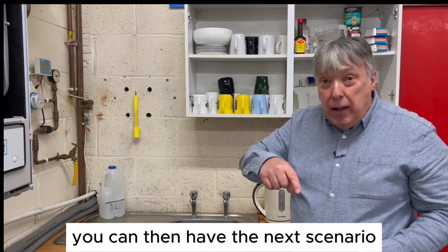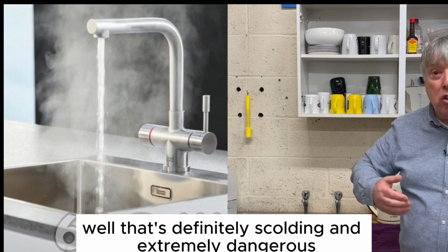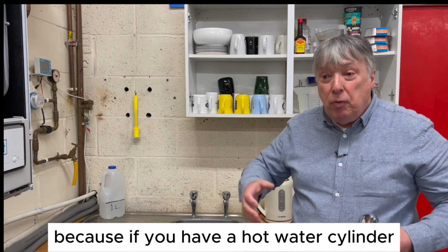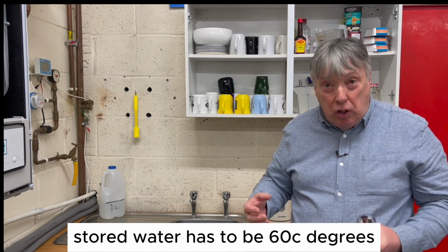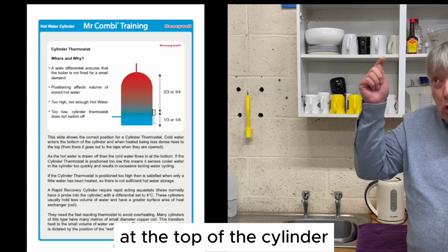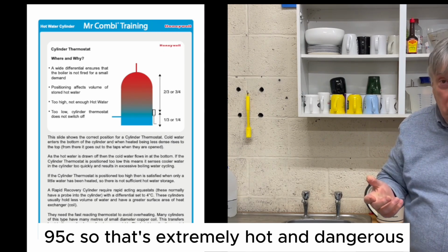You can then have the next scenario. The maximum temperature here from a hot water cylinder is 60. Well, that's definitely scalding and extremely dangerous. And people do get scalded getting in and out of a bath or just putting their hands in the water. Because if you have a hot water cylinder, stored water has to be 60 degrees and the thermostat fitted a third off the floor to maintain that temperature. But remember, at the top of the cylinder, it's not going to be 60, it's going to be 85-ish. So that's extremely hot and dangerous.